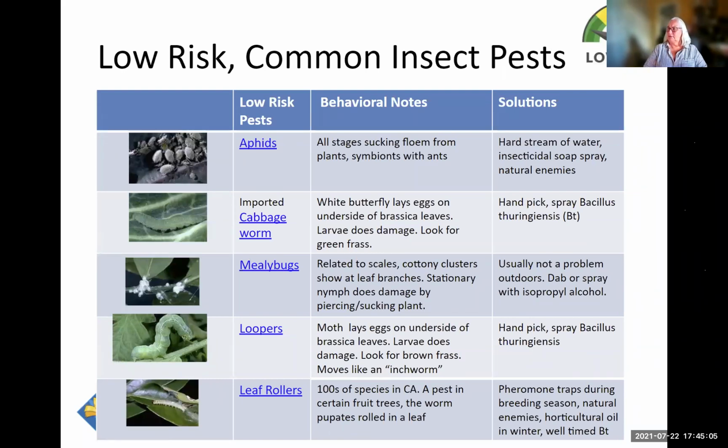Loretta, we have somebody who says she's seeing very large scales on an oak tree. Have you ever heard of that? Large scales on an oak tree? No, I have not. I've never heard of scale on an oak tree.